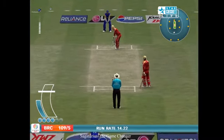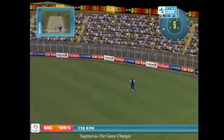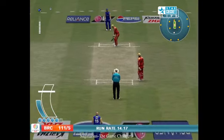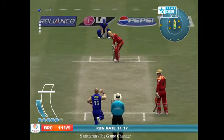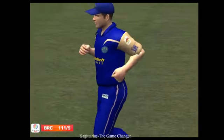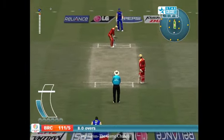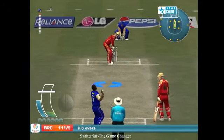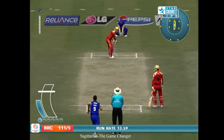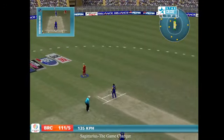Taylor waiting at the striker's end. He's got it into the gap. He's not a good judge of a run, is he? Straight to a fielder. Direct hit would have got him. He's winded, but I think he'd be okay to continue. Pushed into the gap, fielded by the man at long on. There's his half century.